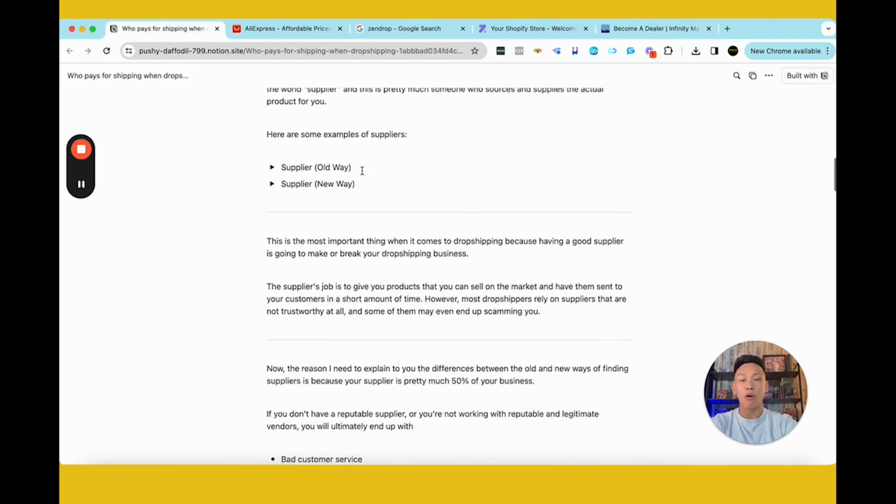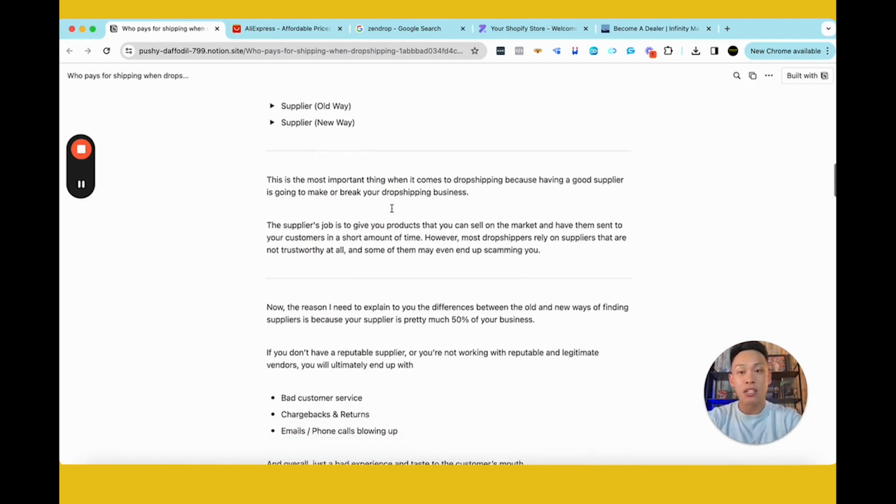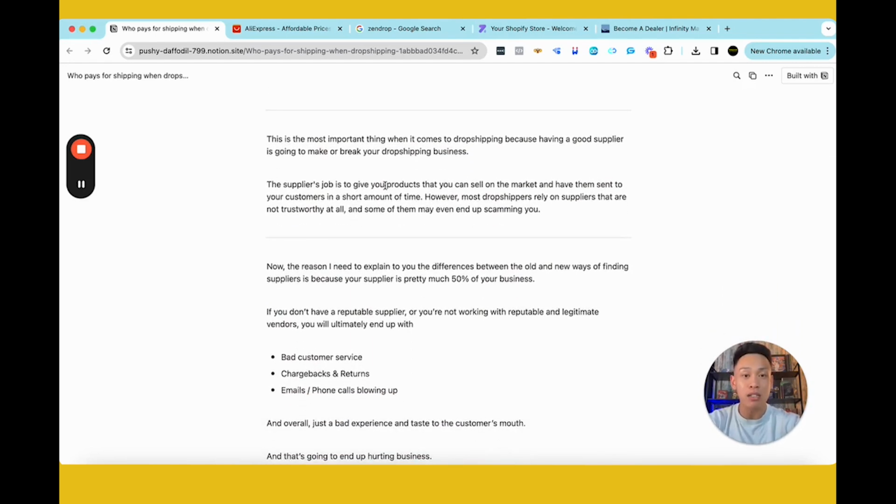But that's pretty much the old way and the new way of dropshipping. And the most important thing for you to know is that when it comes to dropshipping, having a good supplier is going to make or break your business. You see, the supplier's job is to give you products that you could sell on the market and have them sent to your customers in a short amount of time. However, most dropshippers rely on suppliers that are just not trustworthy, and some may end up even scamming you.